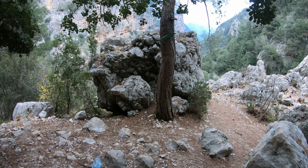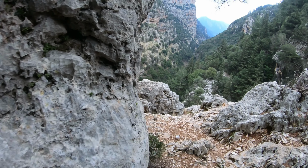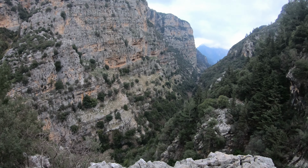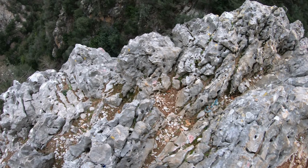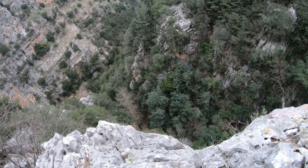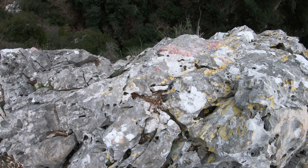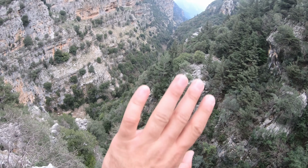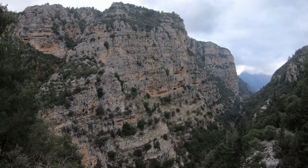Oh my God, guys. Okay. One, two, and that's it. That's the view I'm talking about. It's so beautiful and it's so dangerous here. There is a cliff here. I want to show you the cliff. This is the view I'm talking about. That's really beautiful.